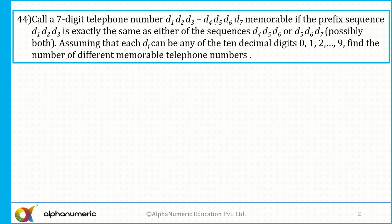Now it says call a 7-digit number D1, D2, D3, D4, D5, D6, D7 memorable if the prefix sequence D1, D2, D3 is exactly the same as either of the sequence D4, D5, D6 or D5, D6, D7 or possibly both. Assuming that each Di can be any of the 10 decimal digits 0 to 9, find the number of different memorable telephone numbers. Alright, so basically it's a 7-digit number.